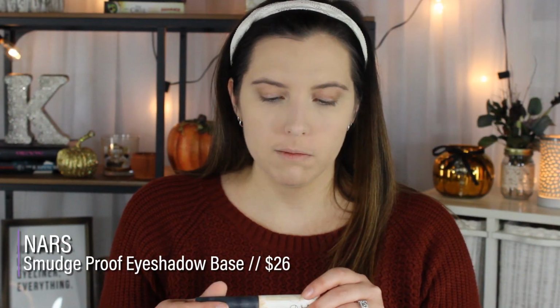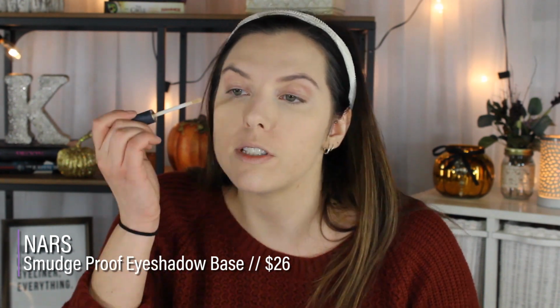I'm gonna apply it all over the face. I'm having a hard time finding my shade in this type of powder. When you guys are seeing this, I think that next week's Wear Test Wednesday is on this powder. I'm going to take my NARS Tinted Smudge Proof Eyeshadow Base. I'm almost out of this, so I'm just kind of using up what's left in the tube.